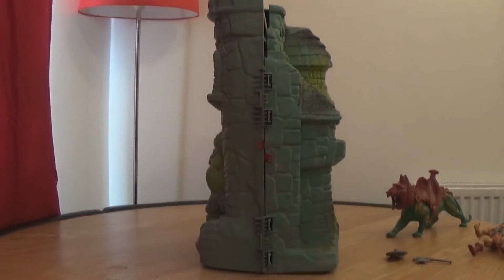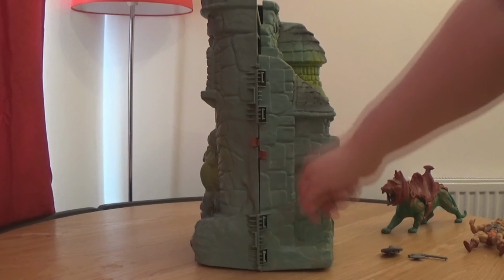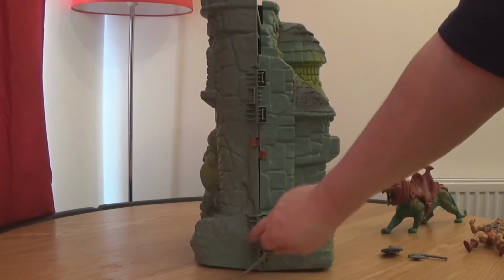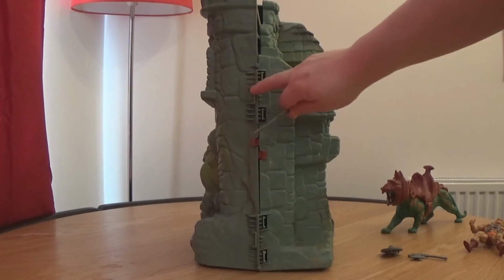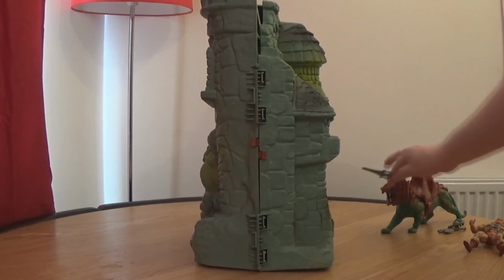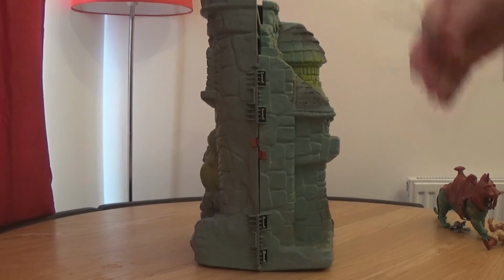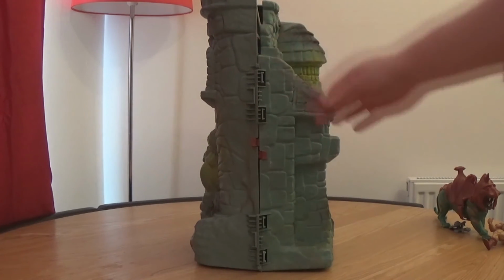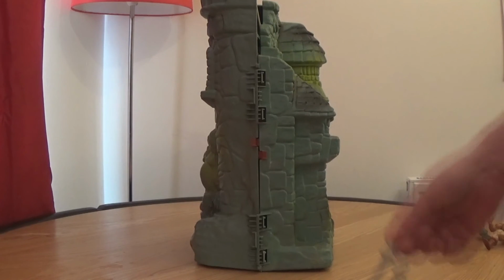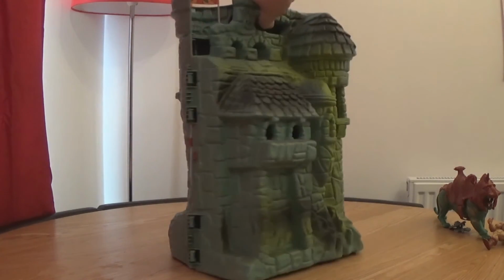So it's held together by these hinges here and here, and they're quite intact. On a lot of examples of this, you will find that they're knackered, that they're gone basically. On my Snake Mountain that I will review probably next after this, they are gone. They're broken. They're rubbish. They don't work anymore. But these, absolutely perfect and intact, and I'm really happy about that.